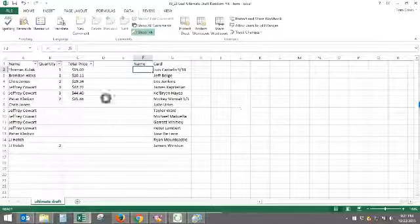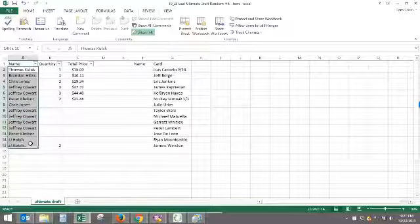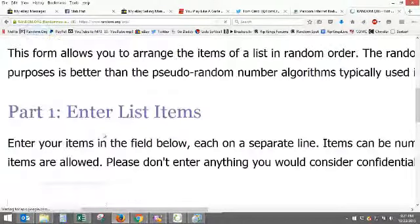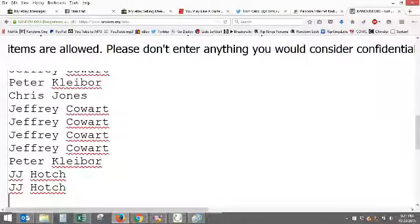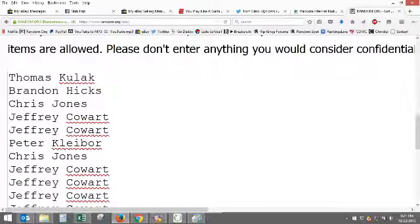And just a refresher, Tom K, Brandon, Chris, Jeff C, Peter, Chris, Jeff C, Peter, and JJ. I'm assuming everybody's just going to want number 14 to start.